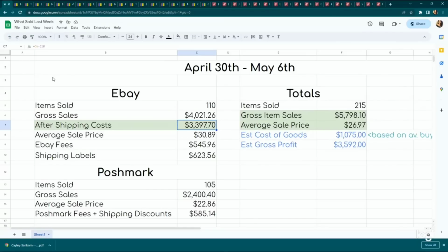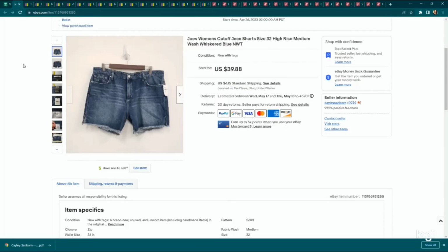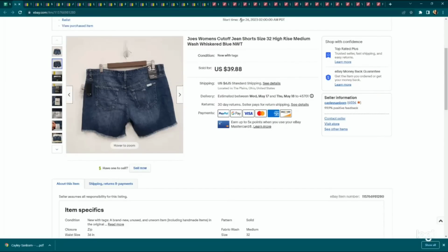We're going to dive into the individual sales. I've got some pretty equal, actually, this week for both eBay and Poshmark, so we'll dive into those. And just a reminder, if you're interested in start time for the eBay items, if you want to know how long they took to sell, they are up here.